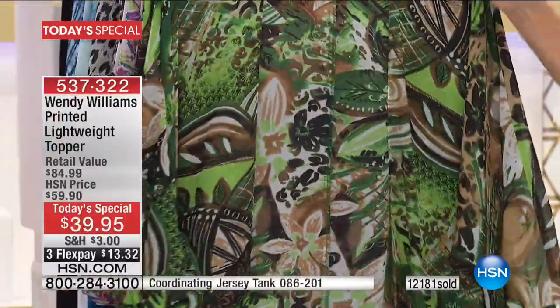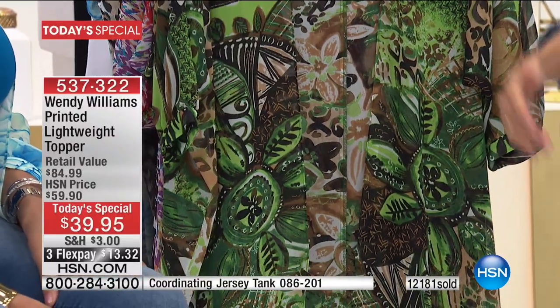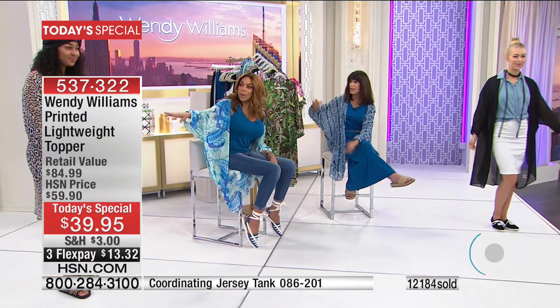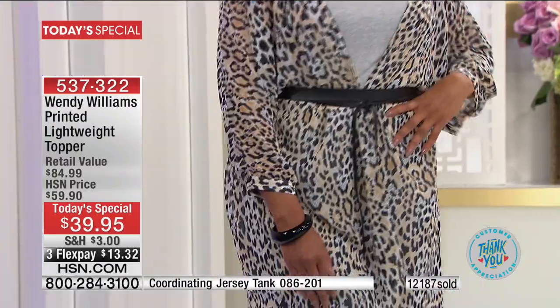Also, I love the way that it's cut so it just drapes perfectly in the front, which I think you can see on all the models. I love that you can wear it over the dress. You can wear it with a V-neck. She's got a belt on with it. That looks cute. That looks great. And a turban? Who are you, the Queen of Sheba?